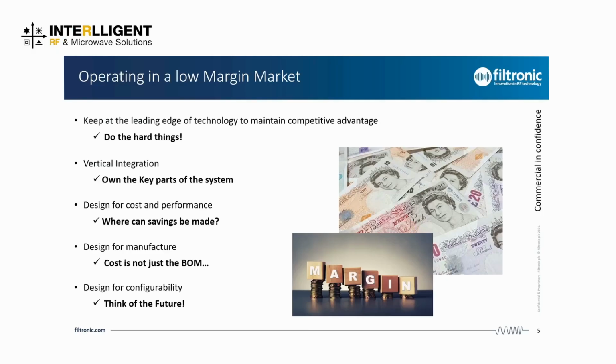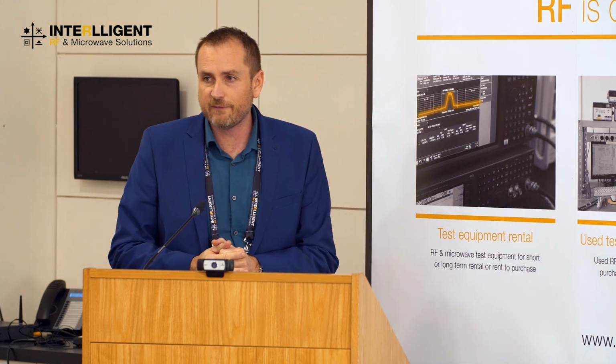So what do we need to do to operate in a low margin market? I've said the first one already a number of times: do the hard things. You have to do the bits that nobody else really wants to do. Even the big companies don't want to do it because it's too difficult for them. It takes too much design effort. And that's how we can stay at that competitive edge and try and make enough money to sustain ourselves in this comms market, which is very difficult right across the whole board.